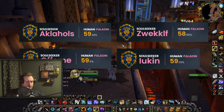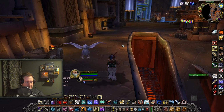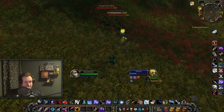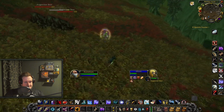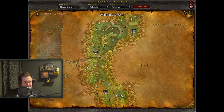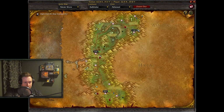I have been messing with them for all 10 days. I have tried, maybe I have 200 or 300 attempts at trying to kill them in Felwood, but I haven't been successful. They have been farming in Felwood right here from 52 to 54, farming wolves and the bears. And from 54 to 56 right here, also killing wolves and bears.